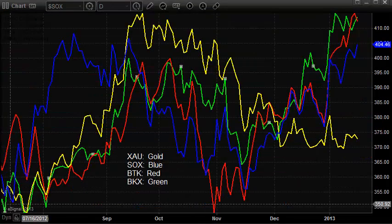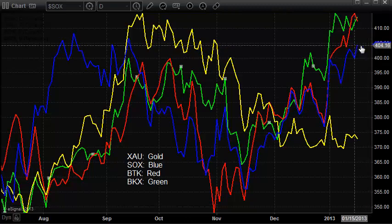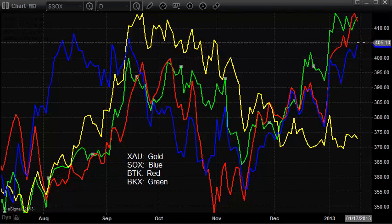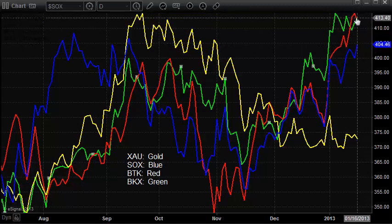So here's our multi-sector chart. The key takeaway here, I think, from today is the little bit of a better price action, a little bit of a bump up here in the SOX. But we still had some profit taking in the BTK. So it was those two key sectors for the NDX that were both at odds. So we'll get into the technicals of each of those in just a little bit.